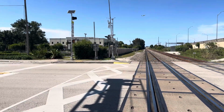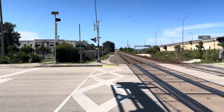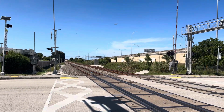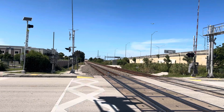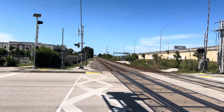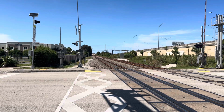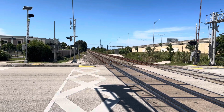And also, fun fact, no more M452 or M453s. Those trains now terminate and go to Waycross to Lakeland. L792 and L793 come from Lakeland to Miami, Miami and back.